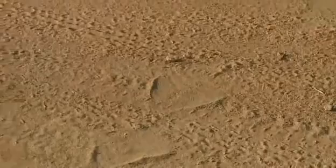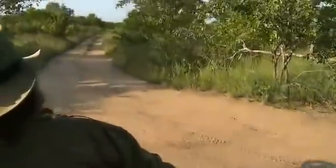There, I've got to learn how to do this again. Lion tracks over here, and just to the right of it, there's a snake track going sort of diagonally. That's like a python or something. Huge. Oh, it's got some lion tracks to follow, heading down Cheetah Cut Line.